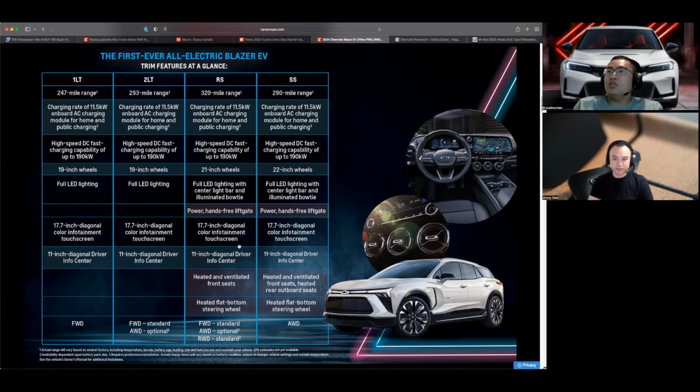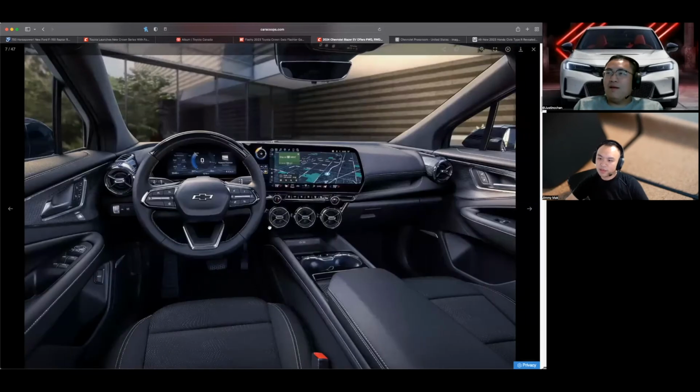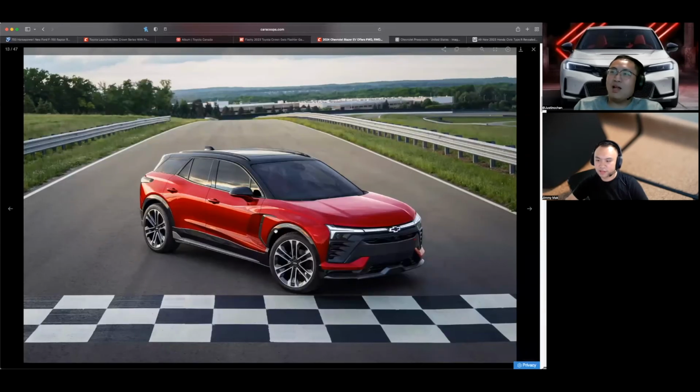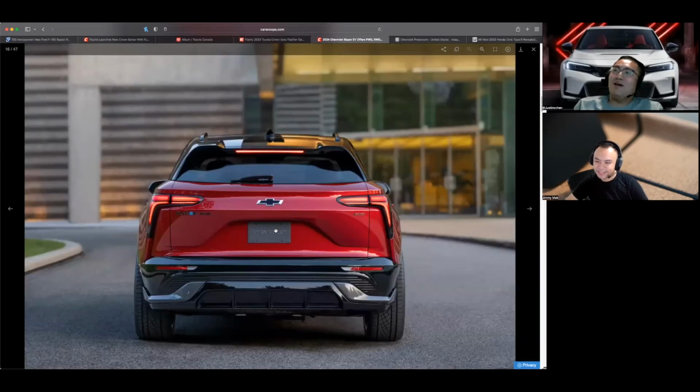If they benchmark that and are able to do that, it would definitely make the Blazer good. Neither the Ioniq nor the EV6 really inspire me, and I feel like they're very much cars that you end up explaining yourself to people. It's that type of vehicle where you just have to tell people, hey, this is why I bought it, this is the value you're getting with this car. Whereas you see something like this SS and you're like, yeah, I want that.